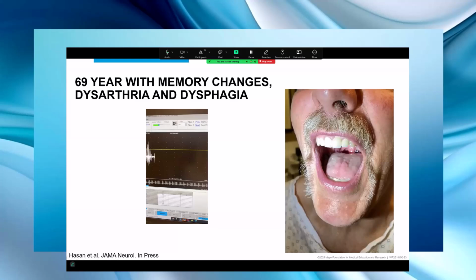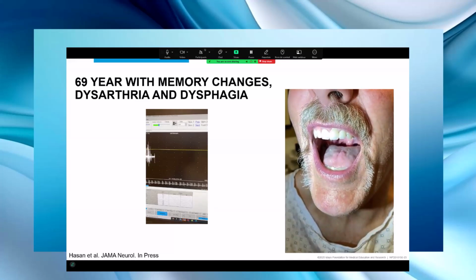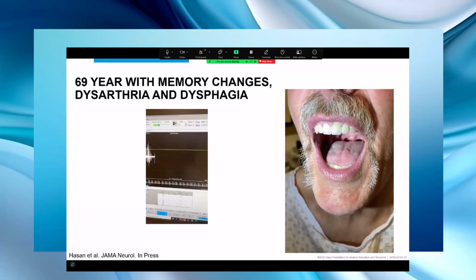This is a relatively recent case seen a couple of months ago, presenting with memory changes, episodic dysarthria and dysphagia. And the episodes of the dysarthria and dysphagia were coming from these very unique tongue movements. If I saw that particular presentation in clinic, my first thought would be, is this Whipple's disease presenting with myorhythmia?